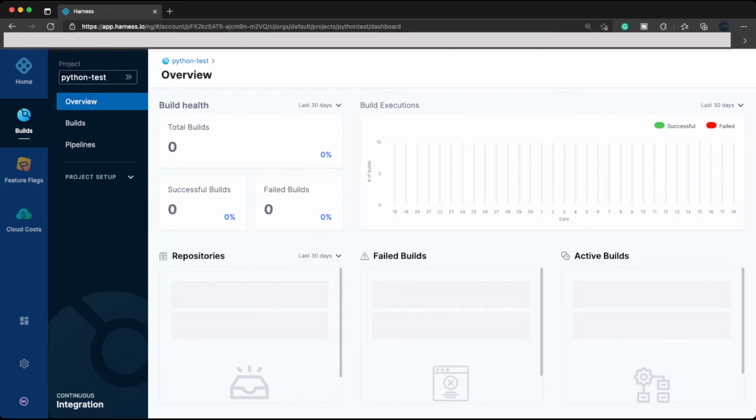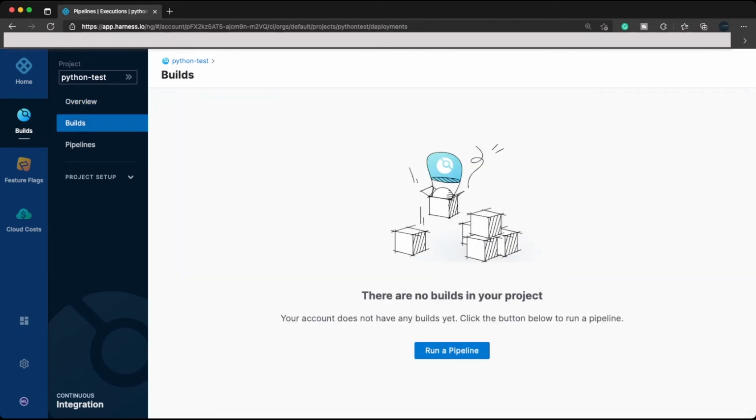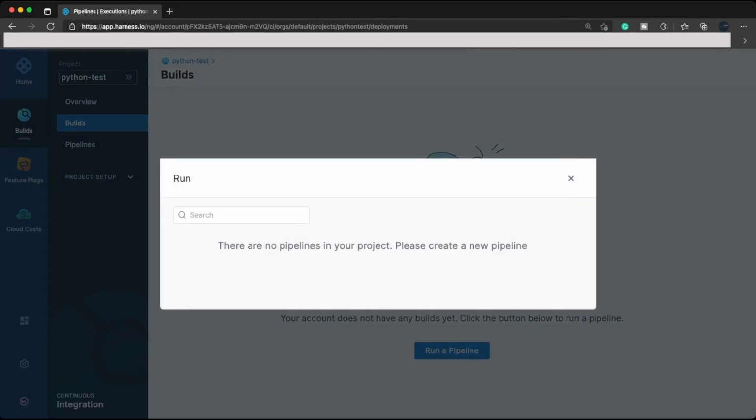And then as we can see, we have our dashboard here. So our dashboard shows the build health, successful builds, failed builds, active builds. Of course, we're not going to really see anything here all that much because we haven't actually done anything yet. So if I click on builds here, I'll see that I have no builds in my current project. And if I click on run a pipeline, we can see that, again, we have no pipeline.